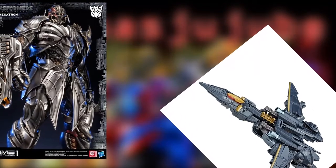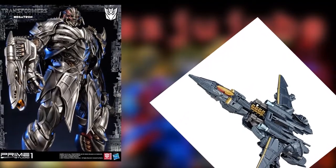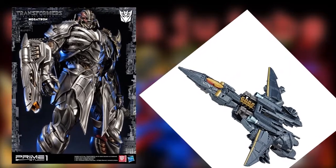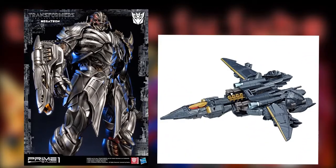The striking red scar along the side of his face really stands out and adds a sort of connection to Nemesis Prime. This Megatron also sports the new battle skirt that a lot of designs from Age of Extinction and The Last Knight have, and it looks just as cool on him.